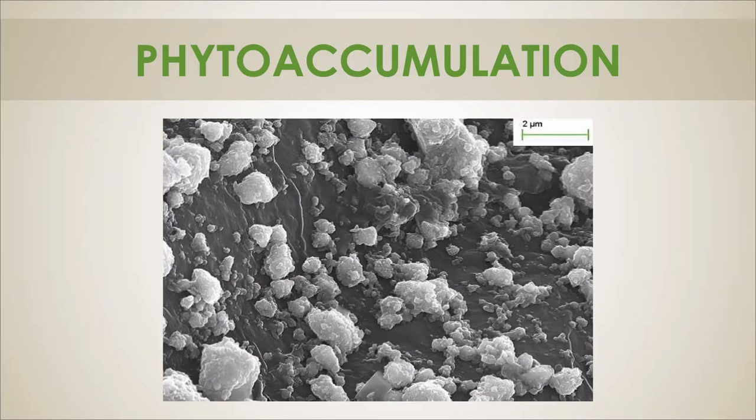So this is a picture of a leaf with particulate matter shown on a microscopic scale. So blown up. So you can see the scale up there, the upper right hand corner of the picture. It's about 2 microns. So these are very small. These would be the PM 2.5 particles.